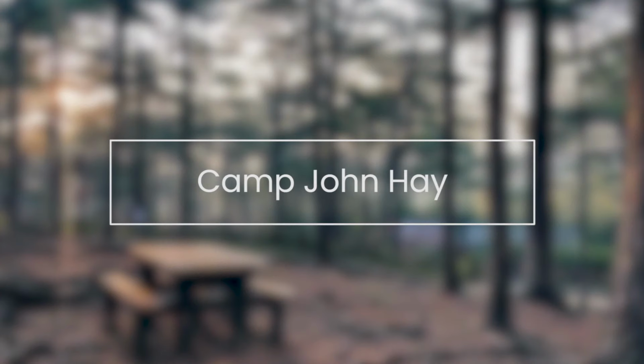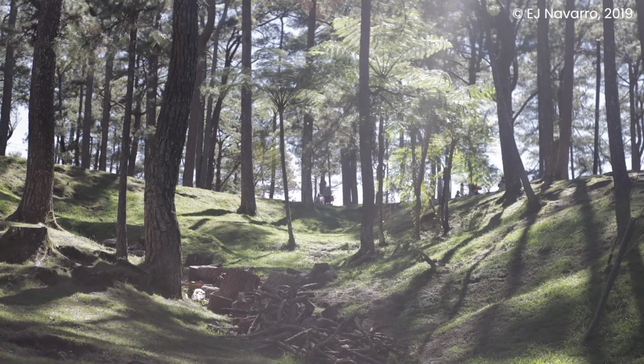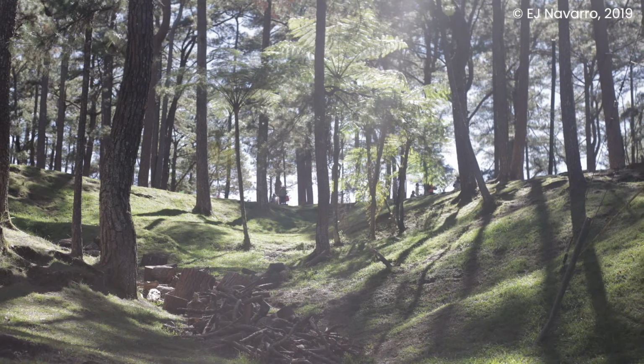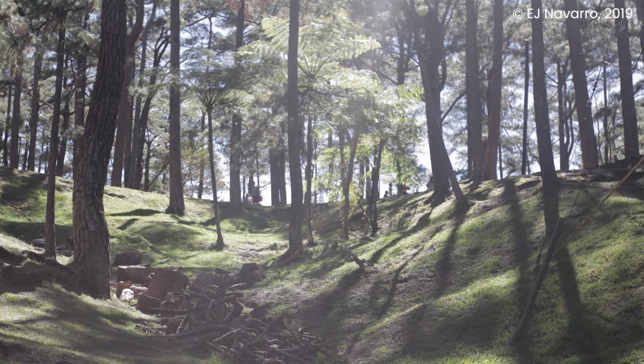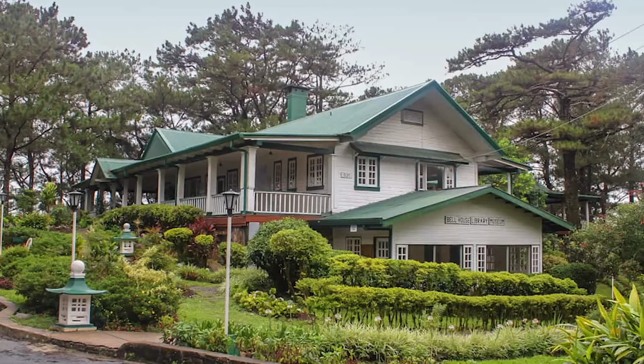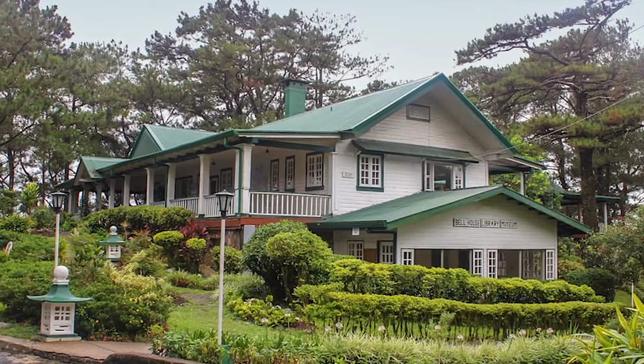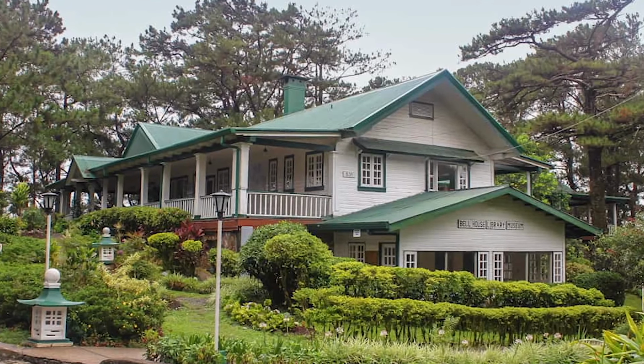Camp John Hay. This is my favorite place in all of Baguio. When I was young and I conjured up images of Baguio in my head, they looked exactly like Camp John Hay and its thick blanket of pine trees. It was established in 1903 as a rest and recreation station exclusively for the US Armed Forces in the Philippines.